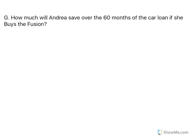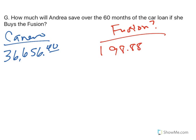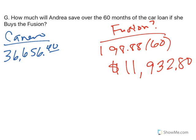So how much will she save over the 60 months if she goes with the Fusion? Recall that with the Camaro, her total cost was $36,656.40. That was the total. So what's the total of the Fusion? Well, she's paying $198.88 for 60 months, right? Which means she's going to pay back a total of $11,932.80. Which, that's not bad. Remember, she borrowed $11,000. She's only paying like $932.80 in interest, which really is not horrible.